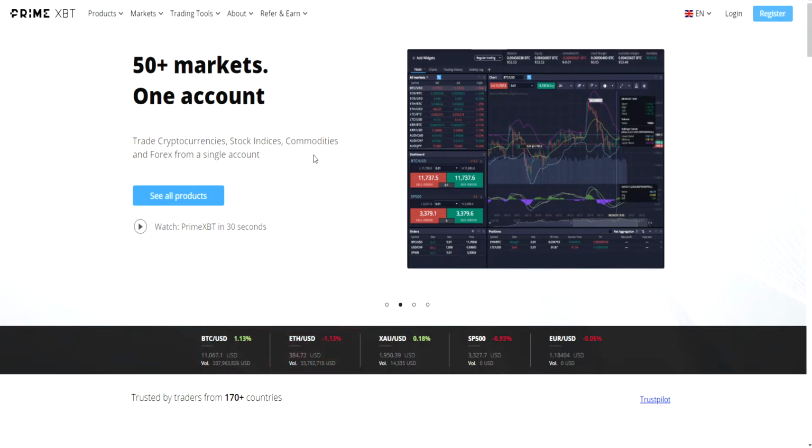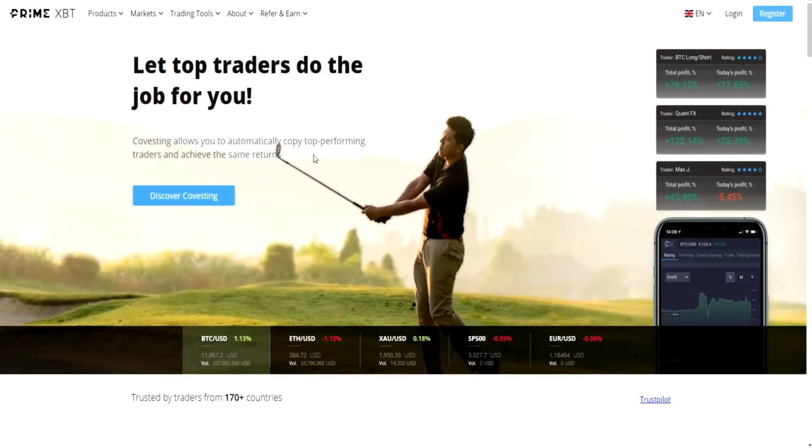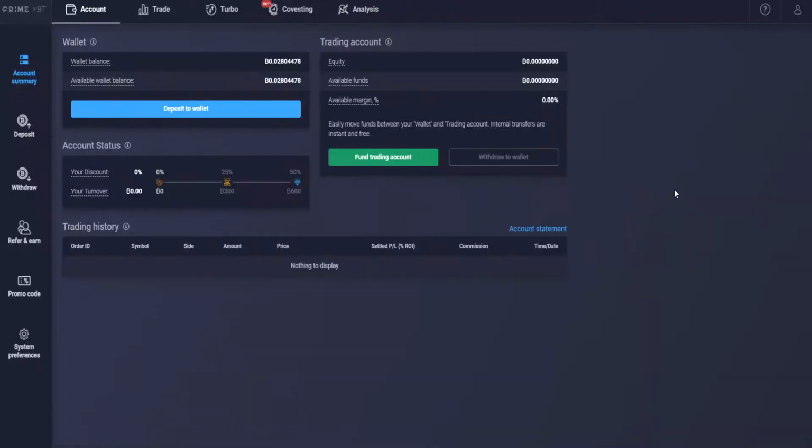So what I'm going to do is break this down for you, and we're going to jump right on in. As you can see here, I've already logged on to the account. This is my brand new account here. You can see I deposited already 0.028 Bitcoin into the wallet. Before we actually go into some trading things, which I'm going to look at doing, maybe set a small trade for you guys on here, just so you can see how it works, we're going to break it down.